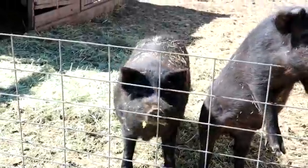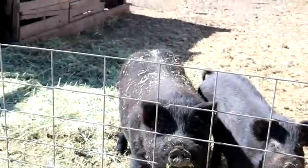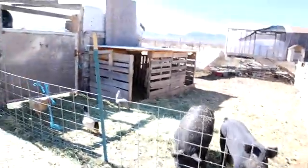So we got 1 week to the day, and this guy on the left here is going to be going to the butcher. And last I measured him, he was about 42 inches around his girth, just behind the front shoulder, and about 42 inches long. Approximate hanging weight is going to be somewhere in the 135-140 range. So we'll see once it actually is hanging how much that is, or how much he ends up being, and see if I need to make an adjustment to my calculations.